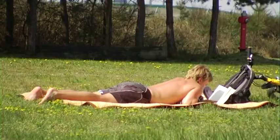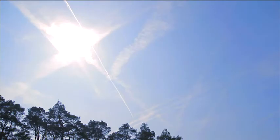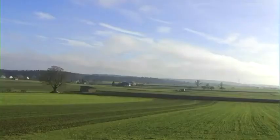The enormous power of the sun. In the daytime, it both warms and helps us to see. The power of the sun, we can feel it. Every year, an incredible amount of energy is sent to our blue planet.